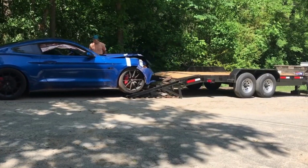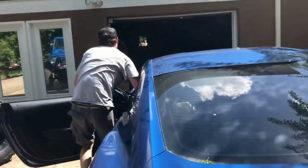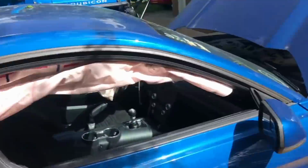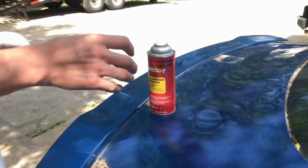Now for some reason the rear bumper is removed, but in the Goonzquad video they said they just popped it back in and there was no problems with it. So I'm not sure why it was removed. It just had like a scratch or something, but that's another bonus too, just front end damage, so that saved a lot of money as well.